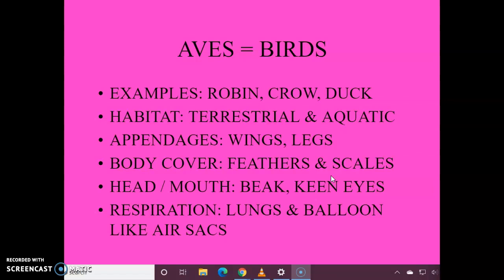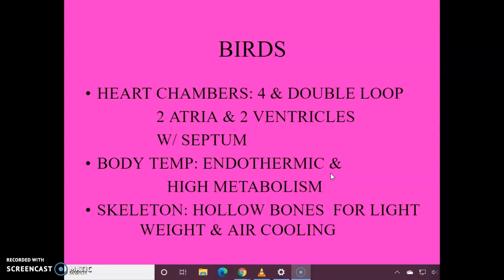Appendages, they have wings and legs. Their body cover is feathers and scales. Head and mouth, they have a beak and keen eyes for hunting. And respiration, they have lungs and balloon-like air sacs. And if you've ever sat and watched a bird, they breathe very, very rapidly using these balloon air sacs.